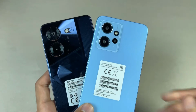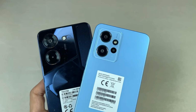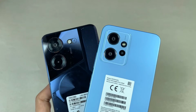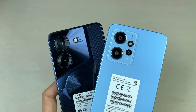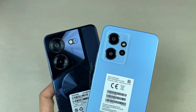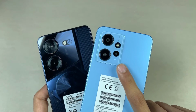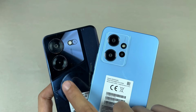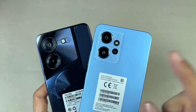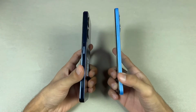On the back we have triple cameras on the Redmi Note 12 versus dual cameras on the Tecno. On the Tecno we have a 50 megapixel f1.6 aperture main camera, while on the Redmi we have a 48 megapixel f1.8 aperture main camera, although we have an 8 megapixel ultra wide with a 2 megapixel macro, while on the Tecno we have a 2 megapixel depth sensor. And the back on both phones is made of plastic, as well as the frames.